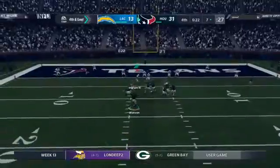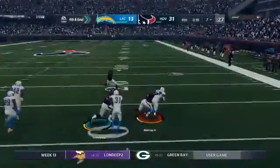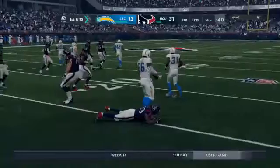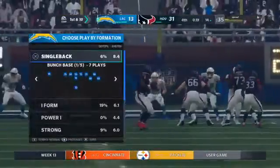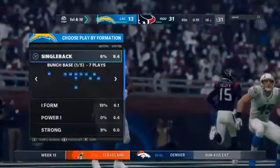They will indeed snap it to Watson. And now Watson throws another interception. Picked by Kenneth Murray. And he'll be stopped shy of the 15 at the 14-yard line on the return. Well, that's 3 picks he's now thrown in this game. And I know this, the holiday season, because here we are in December.